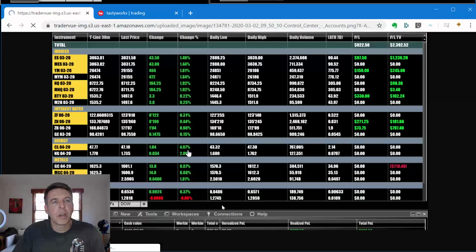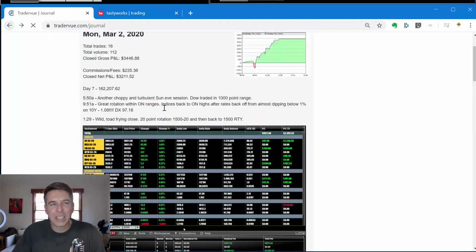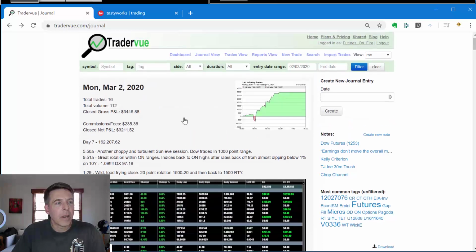Two primary day trading accounts trading our two primary strategies did pretty well today. One account was up about $2,300, the other a little under $1,000. And we traded predominantly only the stock index futures. And this was a good day, even though we were down a little bit on gold. Gold continues to be a little bit of a perplexing trade given the overall market environment. All right, nothing else to show here.